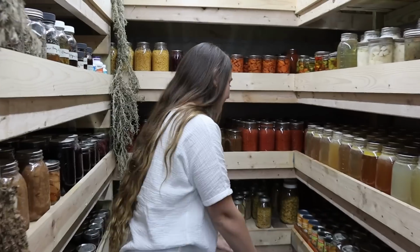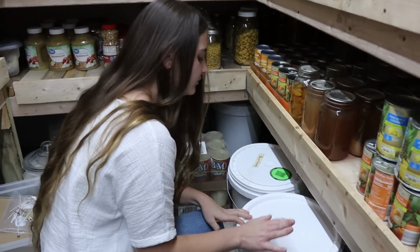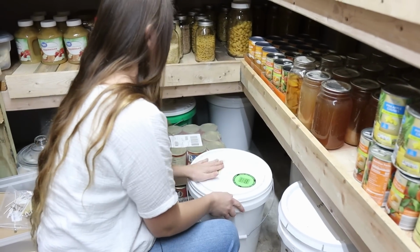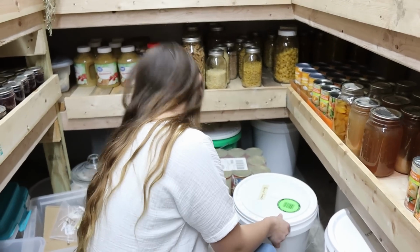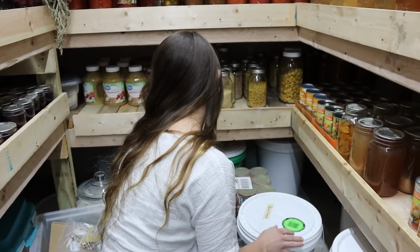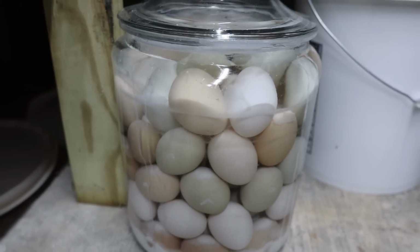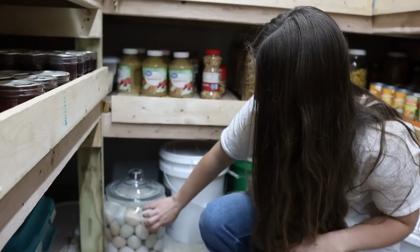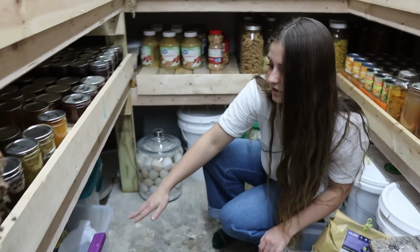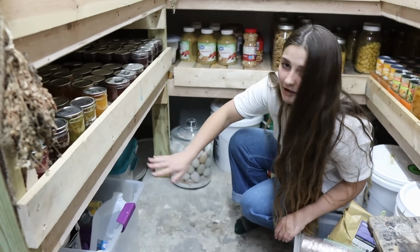Anyway. And down here, tucked under our shelves, we have a bunch of 5-gallon buckets. This one is full of raw honey, and this one is full of beans and lentils. And I've got 1, 2, 3, 4, 5, 6, 7 buckets of either honey or beans and lentils down here. Here we have eggs preserved in lime, and these will be good for up to a year. And then here we have just my soap making equipment. I keep all my extra oils and dishes and other necessities for soap making down here and out of the way.